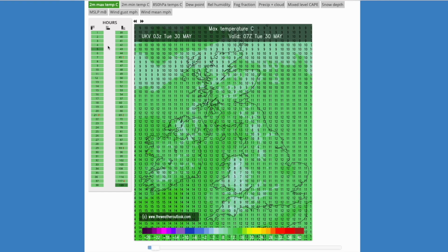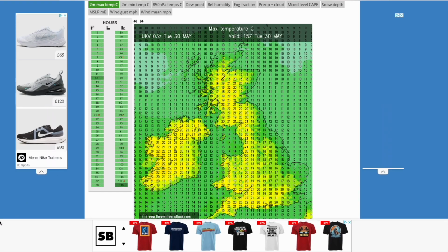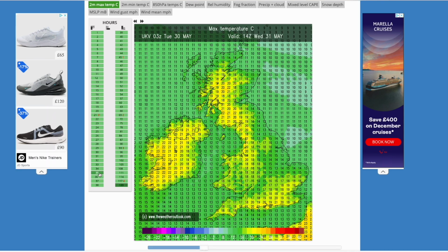If you look at those max temperatures, you can see through today, temperatures are at best in the west 20 to 22 degrees, peaking at maybe 23 or 24, and I said mid-teens further eastwards. Into tomorrow afternoon, once again, another very warm day. Slightly warmer for southeast England, but perhaps slightly cooler for parts of the West Midlands and southern Wales, with perhaps a bit more cloud there. But across Northern Ireland, Republic of Ireland, and Scotland, once again, 20 to 23 degrees.